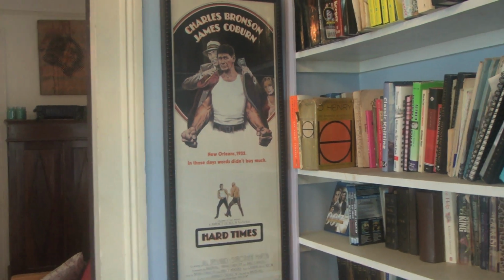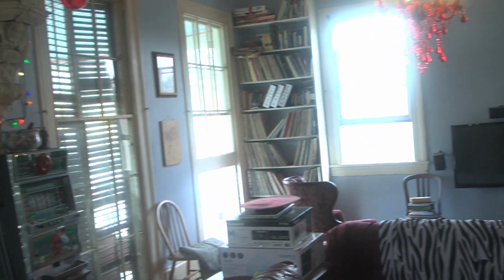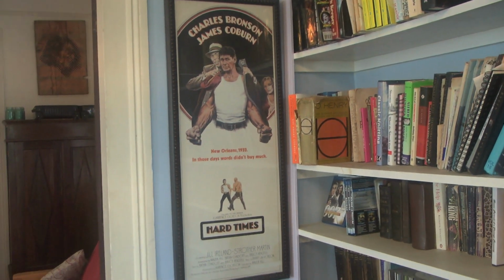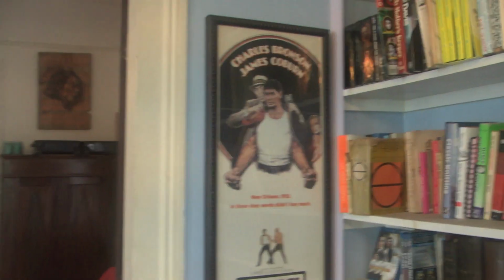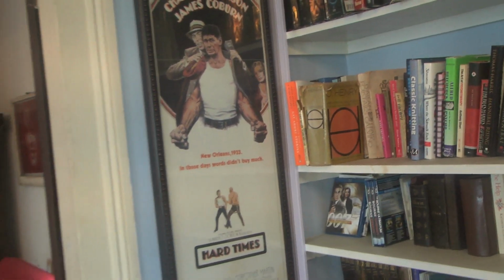This movie was actually filmed, part of it was in this house. This room here was Jill Ireland's quote-unquote apartment. And in 1975, this was really run down, and it was supposed to be Depression era New Orleans, and it looked pretty awful. But it's cool to have Jill Ireland's ghost in our parlor.